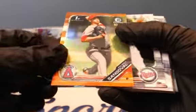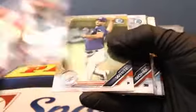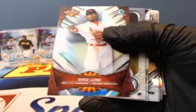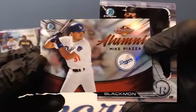We got orange to 25, 3 of 25, Patrick Sandoval. First Bowman, first orange. Too bad no ink. Alec Baum, Stat Tracker. Shed Long, Arizona Fall League insert. Mikey Trout. Jordan Adams, Elite Farmhands. Jared Kelenic. Stat Tracker. Alumni Mike Piazza. Arizona Fall League insert.